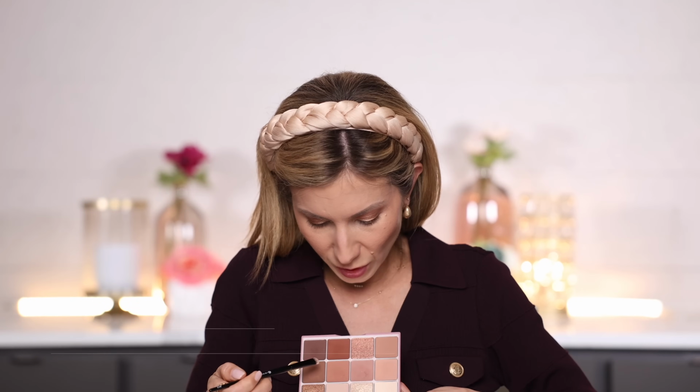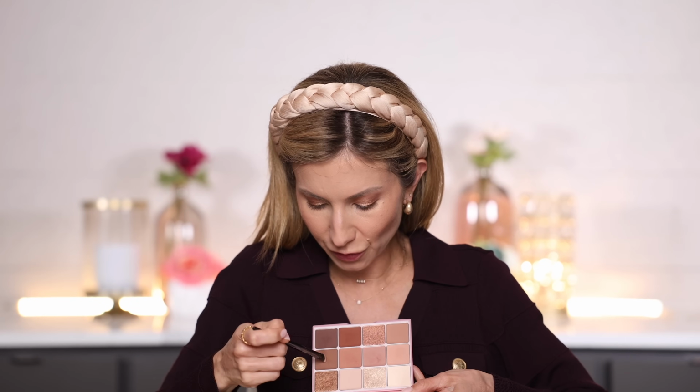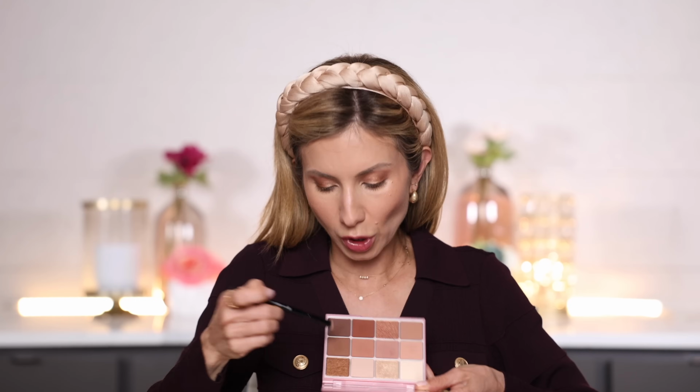Perfect, so good. Okay, I'm going to use the shadow for liner on the lower lashes. I'm going to take my N12 brush. This has been a favorite since it launched. This brush is so good. If you don't have this brush, grab it, you will love it. And let's go in with this shade right here, this espresso brown, and we're just going to work this into the lower lashes to give a little definition down there. I want it to be soft and smoky though. I don't want it to be harsh. I want it to be very soft and smoky. So we're just going to work that in.